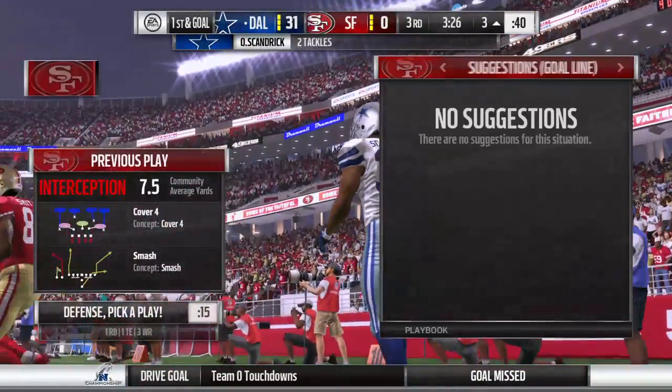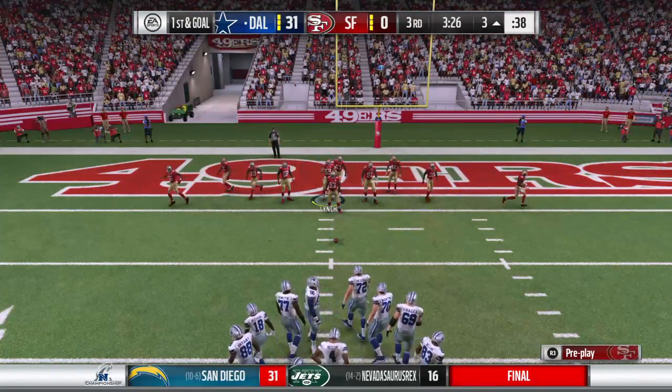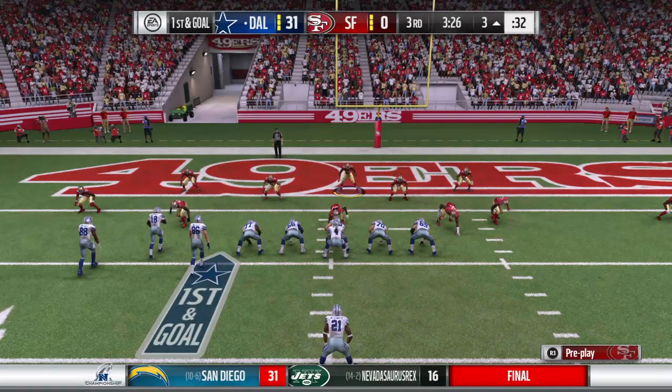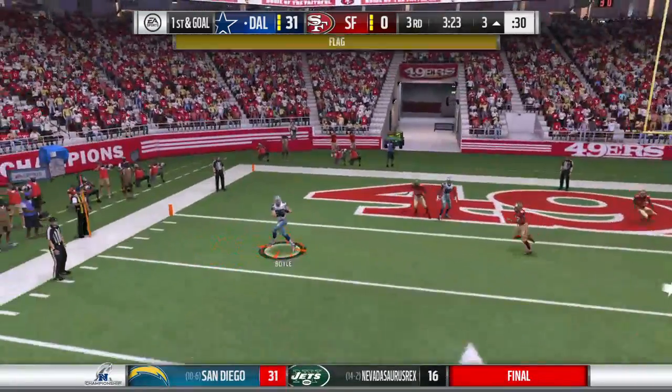The interception woes, they just continue to mount. He's thrown 5 picks. At this point, you got to be thinking, is it something between the ears? I think a confidence hit does occur once you start getting those numbers up there a little bit. But as you and I both know, it's not always just one guy's fault.